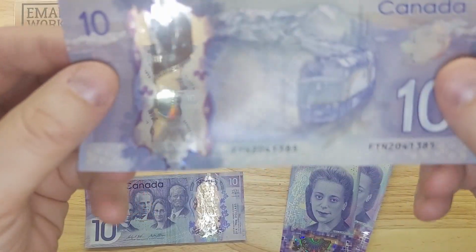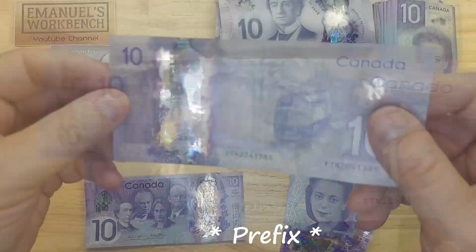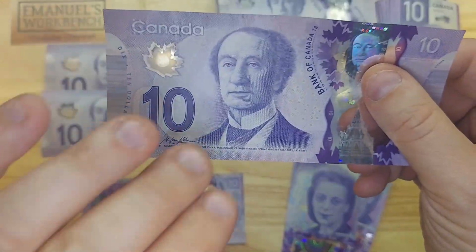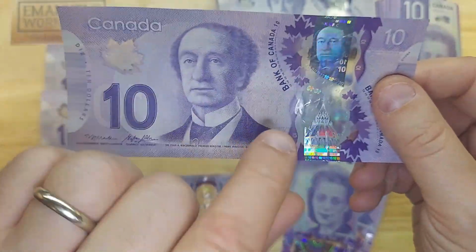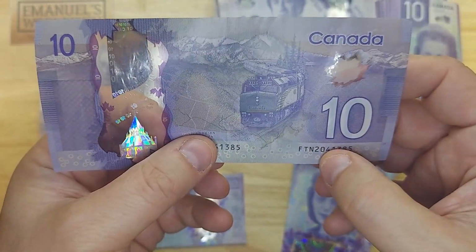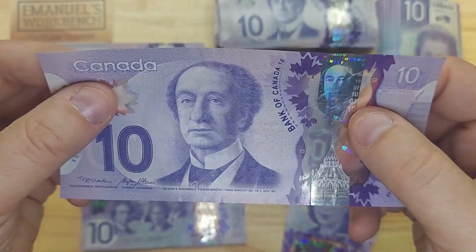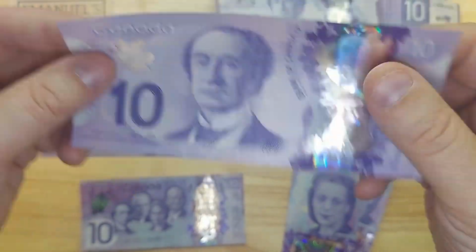The second one over here, this one is with the Macklem Polaz. So this is the second signature. This one also is the FTN signature on this one. So this one is just worth face value, but it is a rare serial number. So I don't recall which signature combination I have in my collection. If this one is better than the one I have, then I will go ahead and replace it with this one. Otherwise, if I don't have this signature, this is the best one to keep with this signature combo.